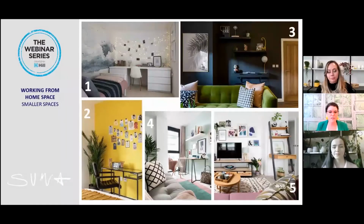Gone are the times where you need the big hard drives and all of the equipment. You can work just from a laptop. You can throw that open. You don't necessarily need a massive setup to be able to work from home.